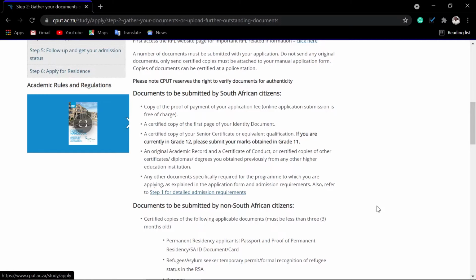The applications are going to close mostly on 31 August and 30 September. So now you can either wait for the mid-year grade 12 results if you are sure that you performed very well. You'll also need to upload an original academic record or certificate of conduct, or certified copies of certificates, diplomas or degrees if you have obtained them from other higher education institutions.